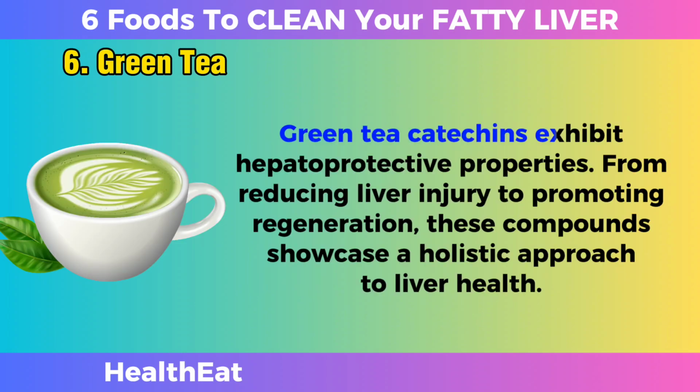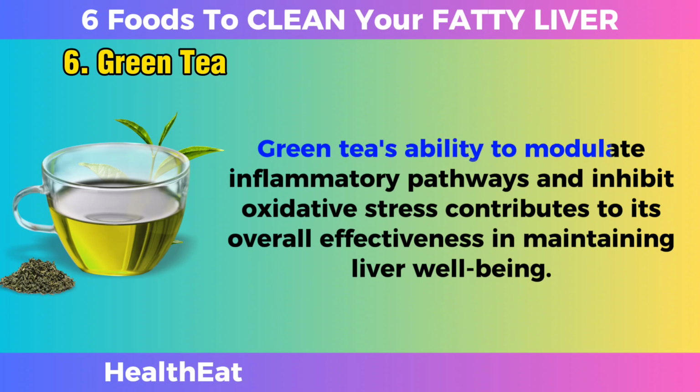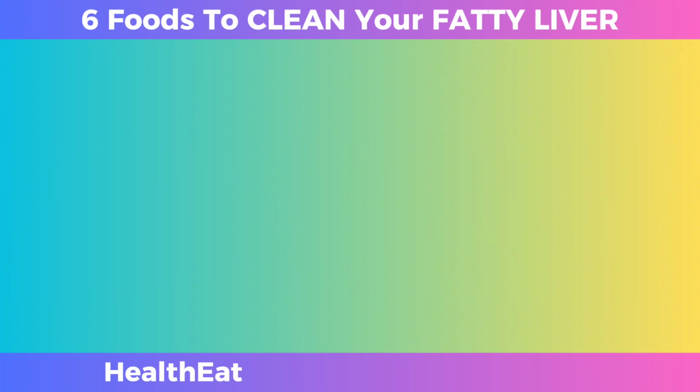Green tea catechins exhibit hepatoprotective properties. From reducing liver injury to promoting regeneration, these compounds showcase a holistic approach to liver health. Green tea's ability to modulate inflammatory pathways and inhibit oxidative stress contributes to its overall effectiveness in maintaining liver well-being.